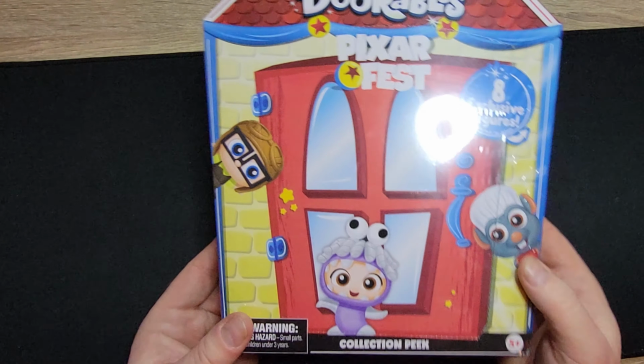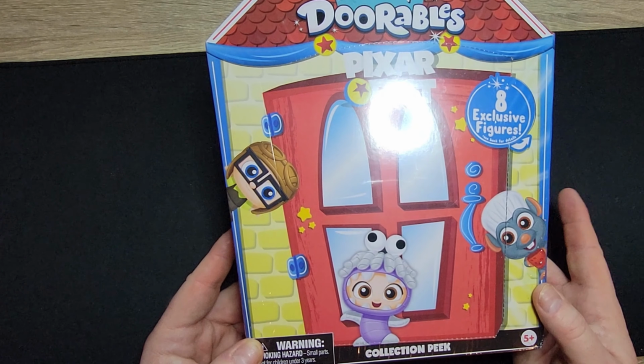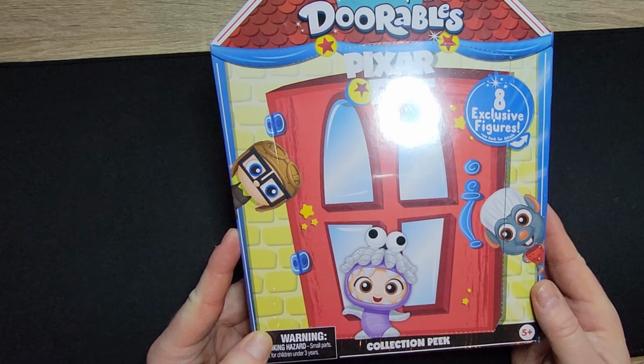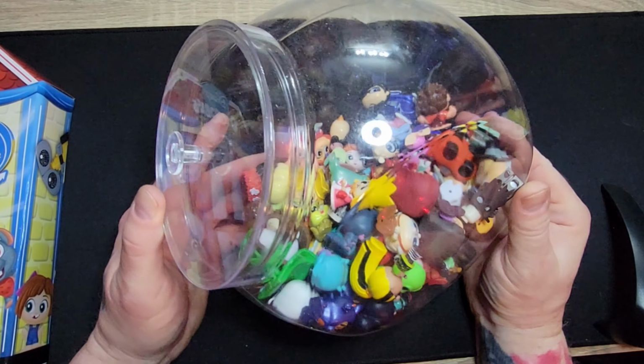So this is the Pixar Fest. These recently went on clearance at my local Walmart, and we picked this up for, I think, $11. Let's get into it. So this is my current Doorables.